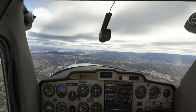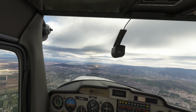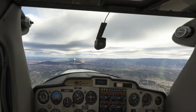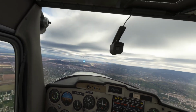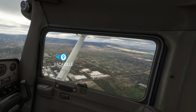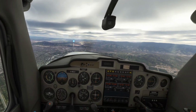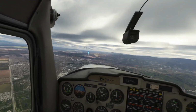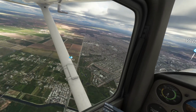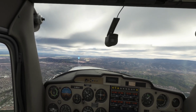Keep us at 3,000 feet and fly us to the far side of Vacaville, where the highway leaves the city. Please be accurate when maintaining 3,000 feet.